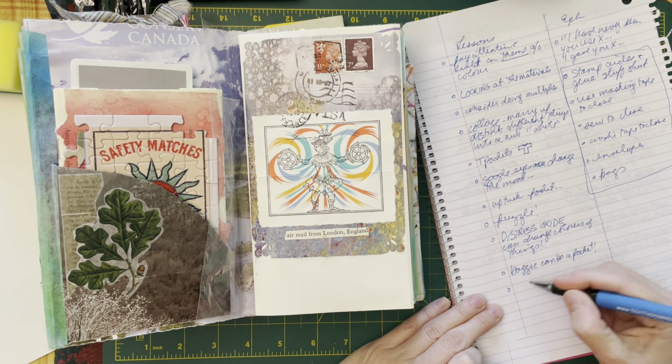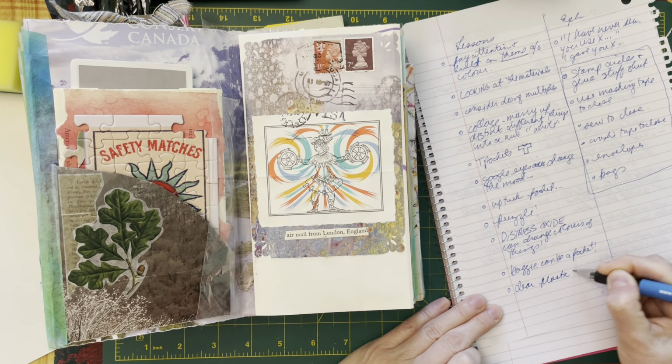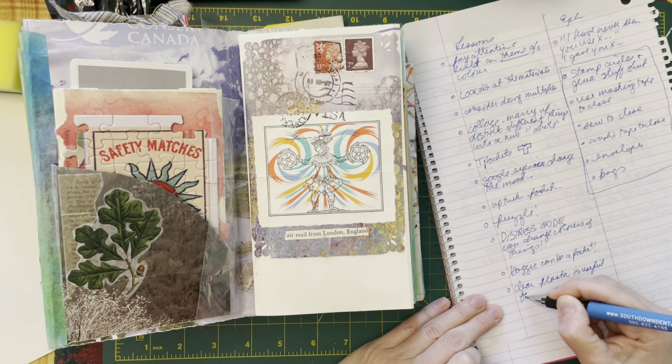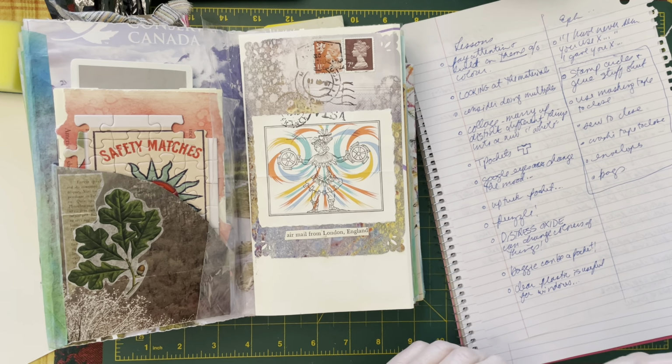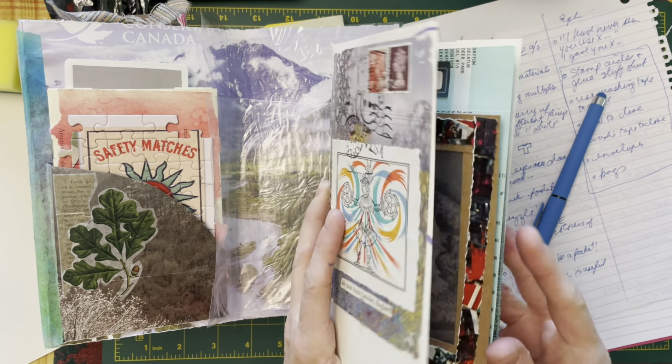And also clear plastic is useful for windows. And so, what is this?